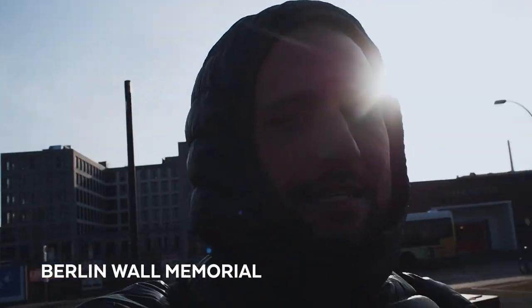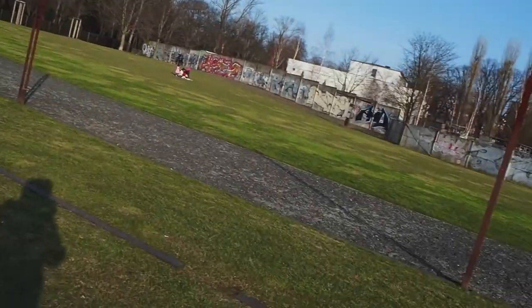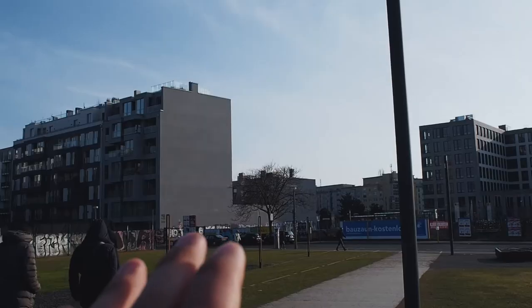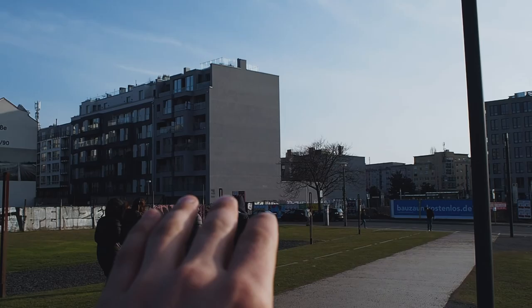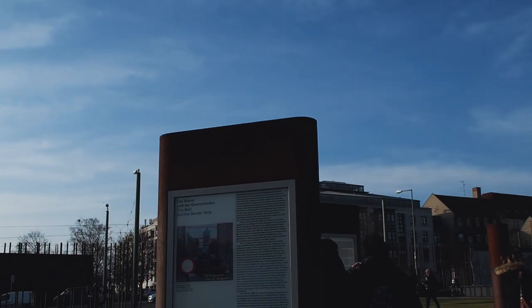All right, this is the Berlin Wall Memorial. This is what used to be known as no man's land here. You've got the main wall here, you've got an empty section, and then you've got the gravel patch. So what used to stand right there is a guard tower. This was what's known as the inner wall, and that was known as the outer wall.